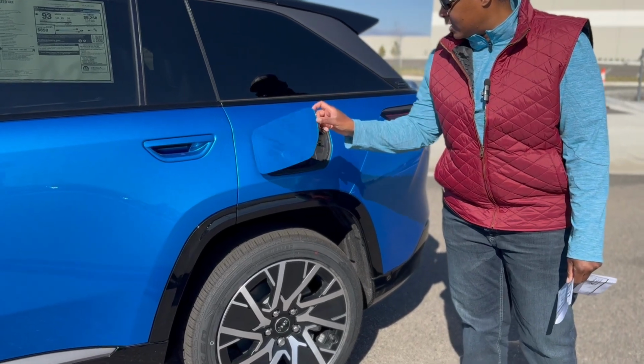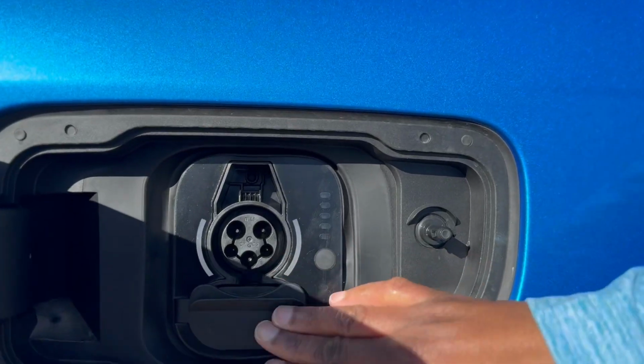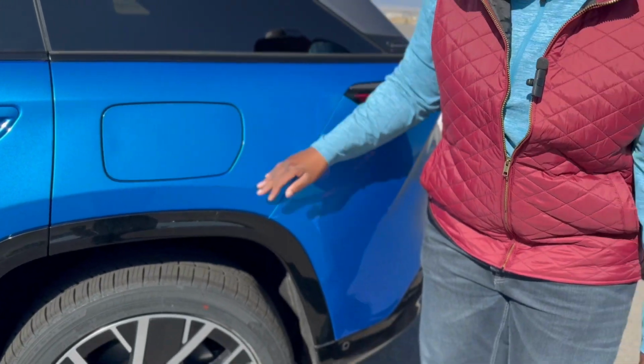And then we've got our cover here. So this is going to be for your charging. And also you've got your fast charge down here. That pops off for your fast charge accessibility. Very cool.